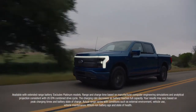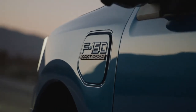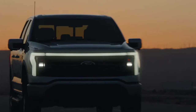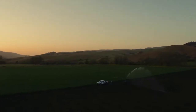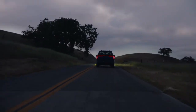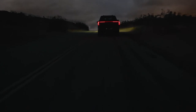And it's designed to look like a truck, because that's what it is. The next chapter of Ford F-Series, America's best-selling trucks for 44 years running. It's not just another new EV. It's over a century of innovation and human insight, manifested in a revolutionary new pickup. It's a trusted workhorse, made more thrilling and useful than ever. It's the moment when Ford took electric and turned it into Lightning. It's the only all-electric truck that's built Ford tough. It's the all-new F-150 Lightning.